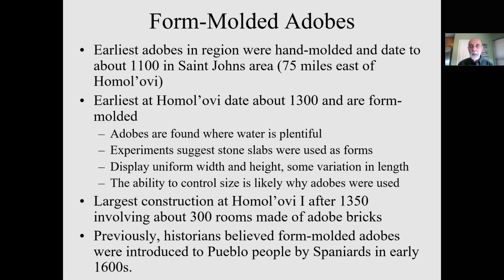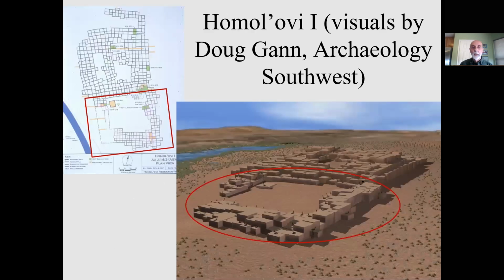And one of the things that is interesting about the use of form molded adobes at Homol'ovi is our discovery, counter to what historians had believed really up to the time we began discovering adobes, which was that they thought the Spaniards introduced form molded adobes to Pueblo groups in the early 1600s when they settled in the area. And yet by 1300, we have hundreds of form molded adobe walled rooms being constructed at Homol'ovi.